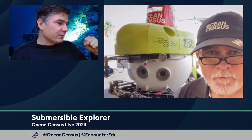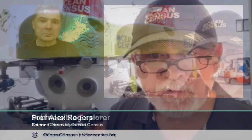Okay, so from Freddie, are all submersibles battery operated? Yes, they are. Perfect. It's quick fire, Alex. I like this. How many arms can a submersible have? Is there a maximum limit? Normally we operate with either one arm or two arms. And sometimes the arms might have slightly different functions, so you might have different grips on the two arms, but two is the usual maximum. Brilliant.